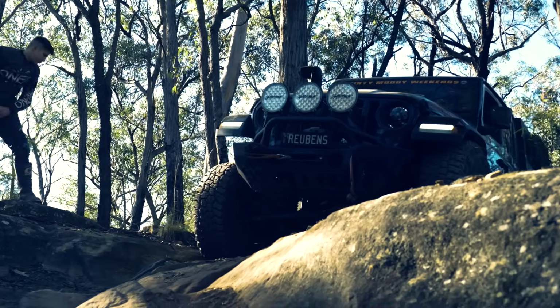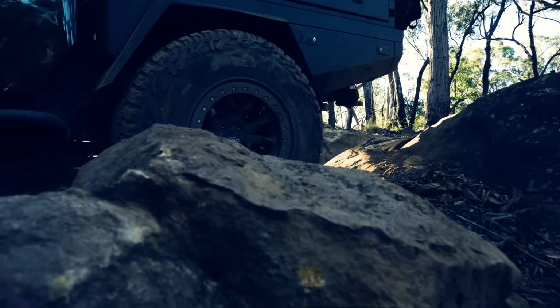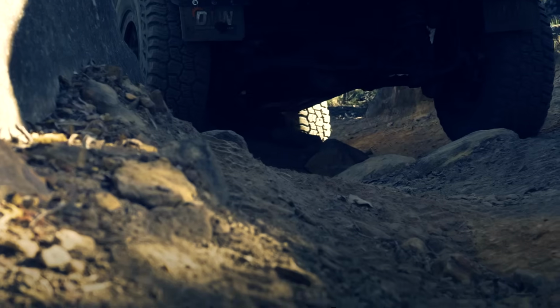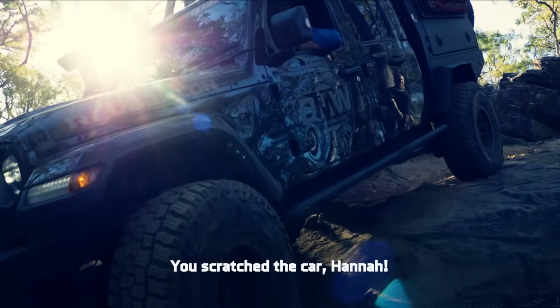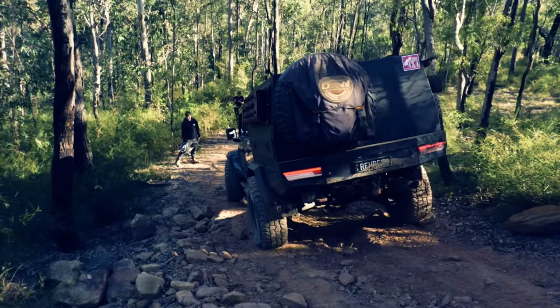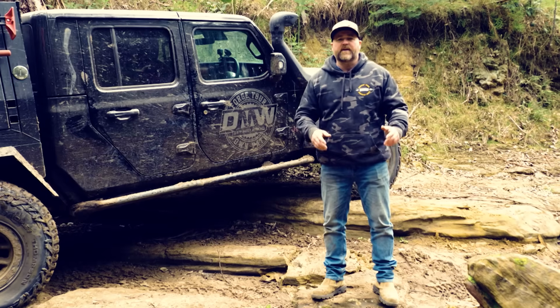It was back to Hannah's turn driving, and then Hannah drove down there sensationally. Good brake control. Nailed it.